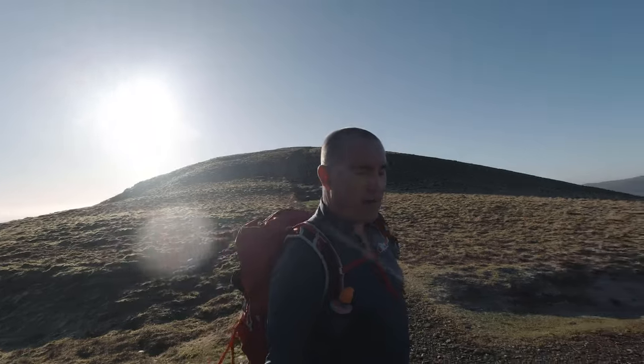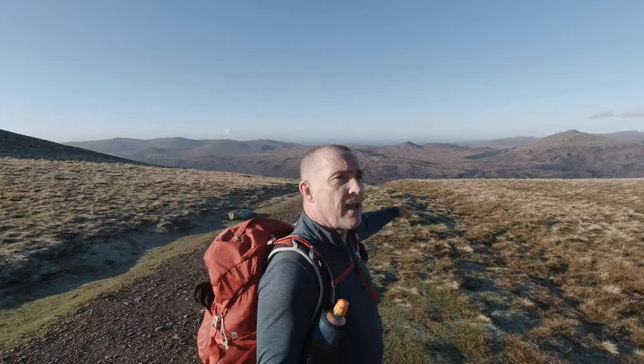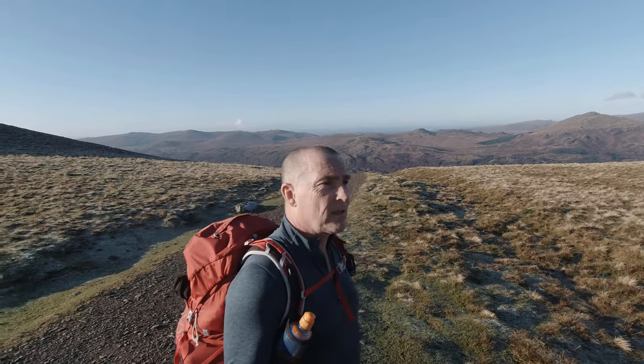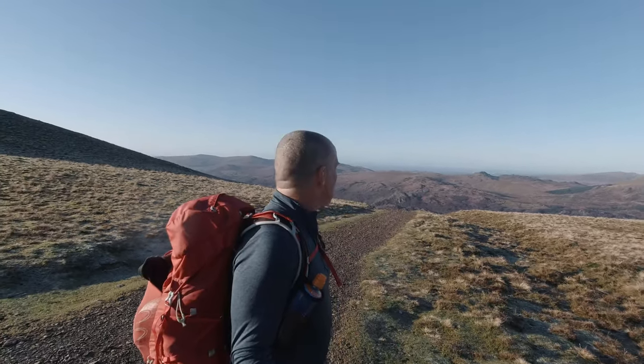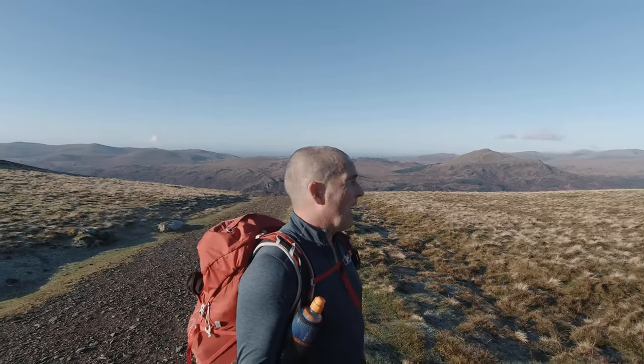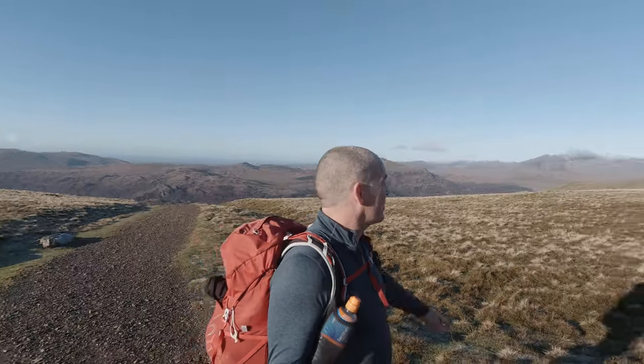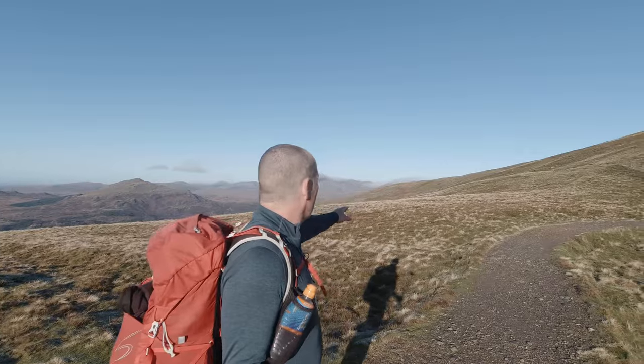Had two nice holidays in a rental in the Duddon Valley. It's beautiful down there. It's where Birks Bridge Rapids and all that is. Very nice valley, but it's right out of the way, so it's a lot more quiet. Yeah, you just see the back of Bow Fell with a cloud on almost.